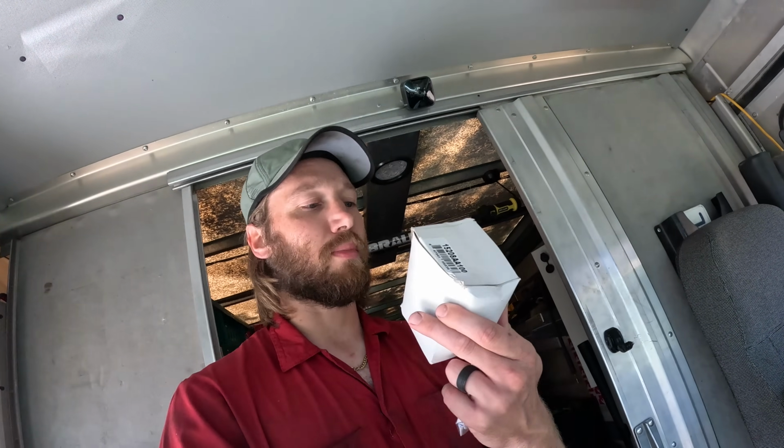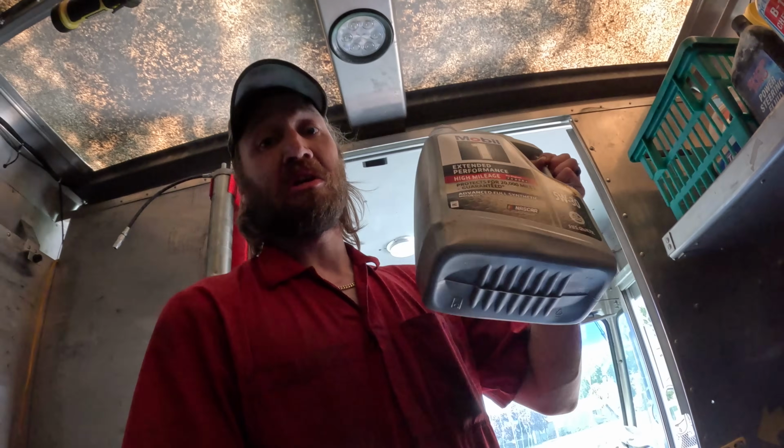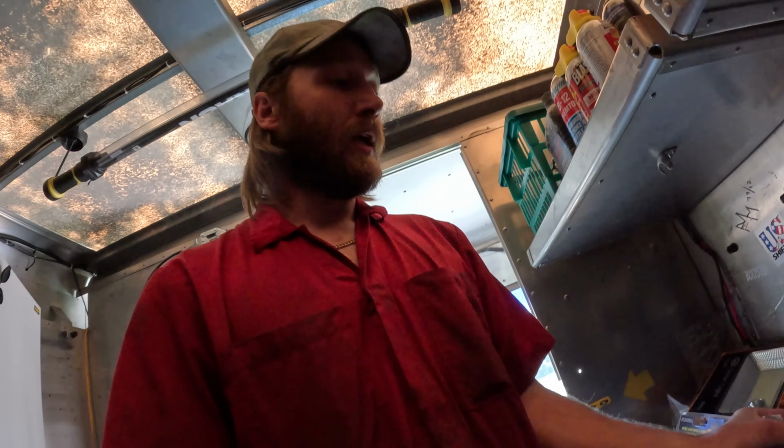Anyways, I accidentally crunched the box for this. This is an OEM filter. I'm not sure if they're gonna need the filter though. I'm gonna look at what kind of filter they just put on there. I'm not sure if it's like some junky filter. I'll put the OEM one on. And then I got some high mileage oil, so let's fill that up.